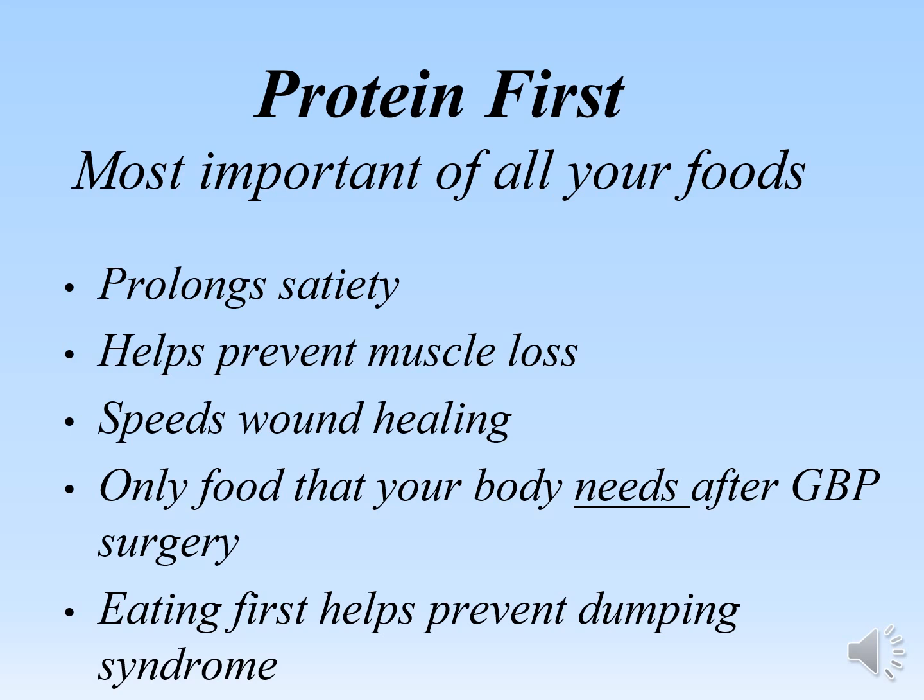The protein in the nutrition also speeds wound healing, and it's really the only food that your body absolutely requires after gastric bypass, because we want to encourage the body to chew up the fat to get the other nutrition that it needs, but it does not get protein by chewing up the fat. That's why it's important to feed it protein from the outside.